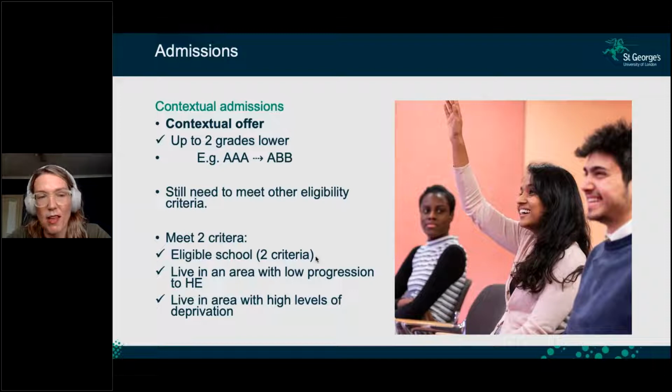Thanks. You still have to meet the other eligibility criteria. In order to qualify for one of these contextual offers, you need to meet 2 out of 4 criteria. One of the criteria is that you need to be going to an eligible school, and there are 2 different criteria for schools. You could be going to a school where they have an average A-level result of a C or below, or you could be going to a school that has low progression to higher education, and you can find a link to the list of eligible schools on our website.